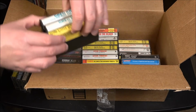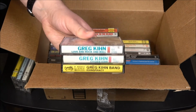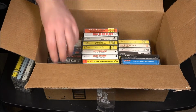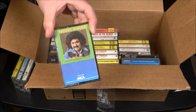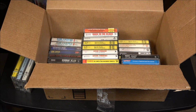3 Greg Kihn albums, all of which I have done, but again, these are ones I've had kicking around for 15 years or so, and I just never got around to taking another shot at. Another Freddy Fender album, just because most of his stuff hasn't made it to CD, or if it has, it's been only briefly. So this one's just never happened.